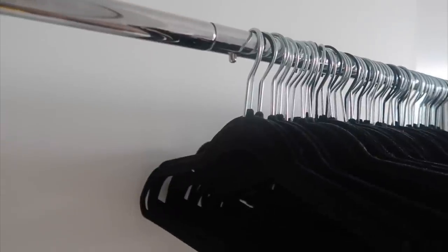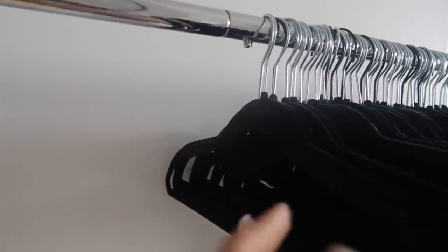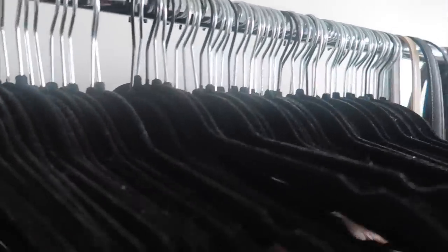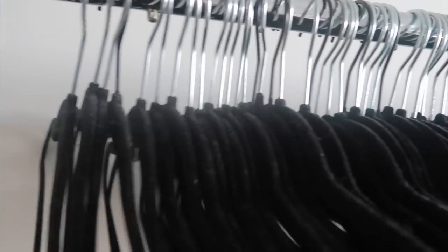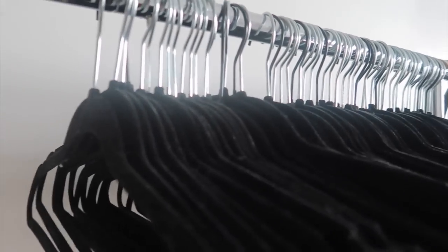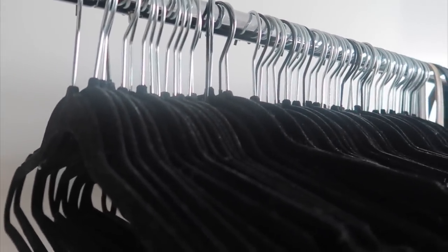Alright, so I just wanted to show you guys how many hangers I have now that I have gotten rid of stuff and put away my winter clothes. This is why I didn't go and buy more hangers when I ran out. I literally had like one spare hanger, y'all. I have clothes sitting on the side of my bed because I could not hang them up. So now I can hang them up. I'm gonna go ahead and hang up those spare clothes. Obviously, you can't get too crazy.